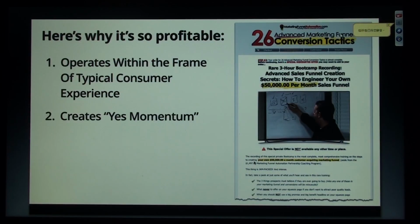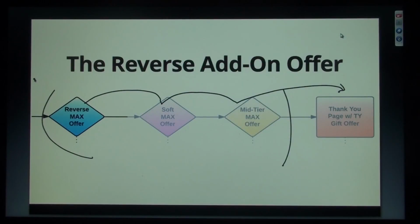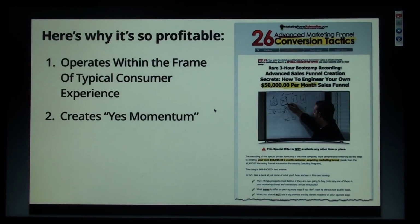The second thing is that it creates yes momentum as we are going into the other offers in our sequence. It's really these 3 offers right here. So we're getting a yes on the main offer, and then we're getting another yes right away, creating yes momentum going in here. When marketers have an upsell that is priced at 3 times the price point of their main product, the overwhelming majority of customers say no. That means that right off the bat, you are starting out with a no in whatever kind of offer sequence you have in place after your main offer. And so we want to start off by creating yes momentum.